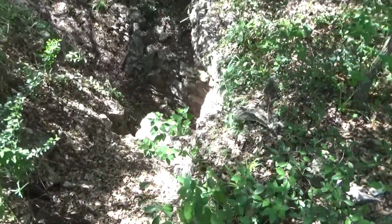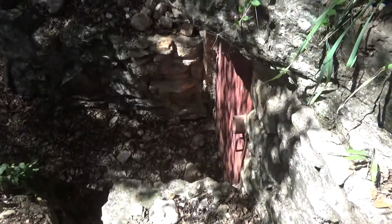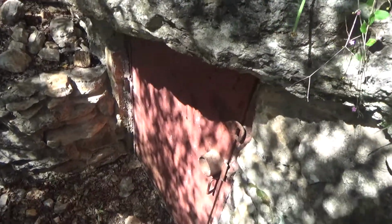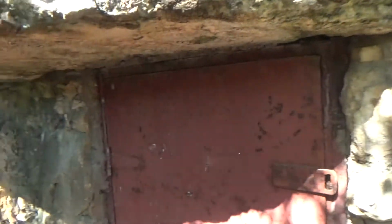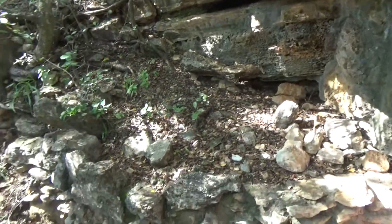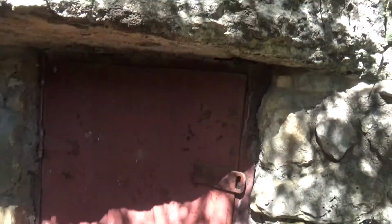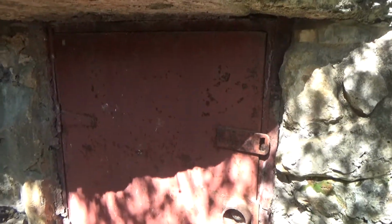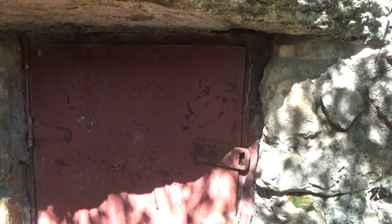Gotta be very careful, it's very slippery and steep. And here's the steel door I was telling you guys all about. Here's the path. And that's the door. It's been sealed shut since 1988. Nothing much has changed here.